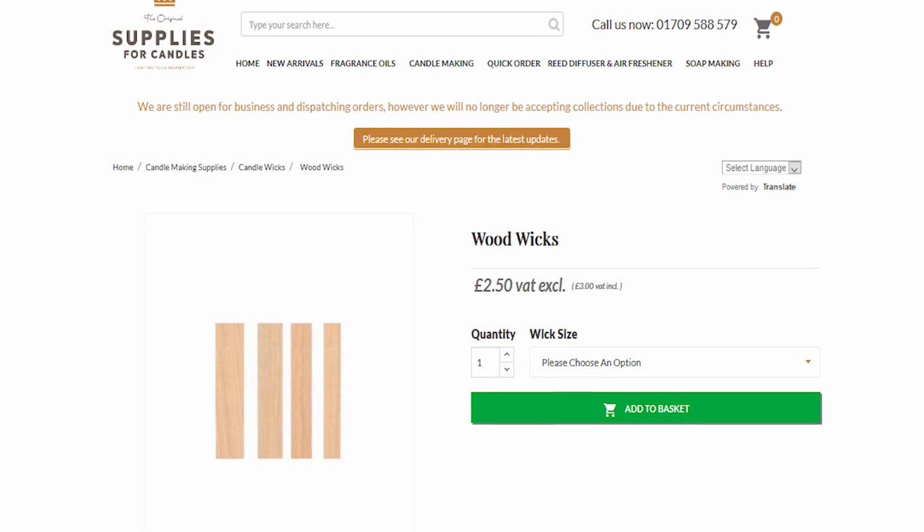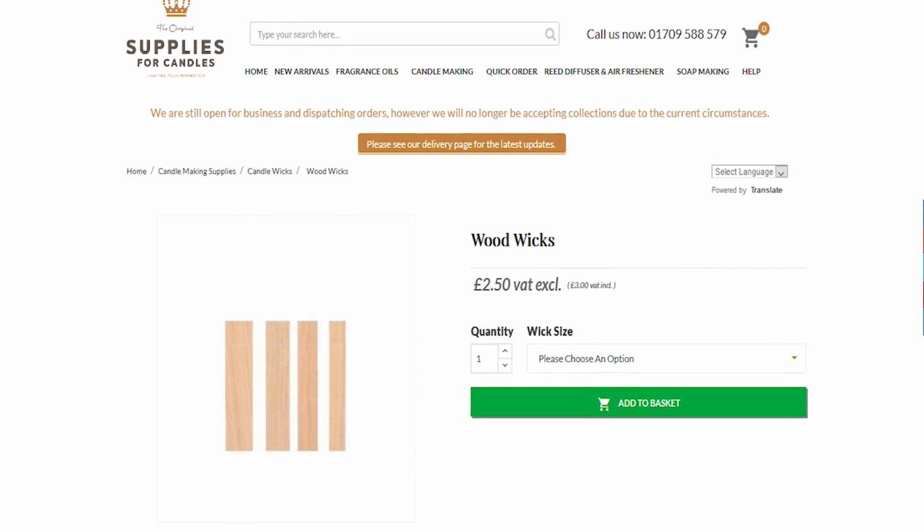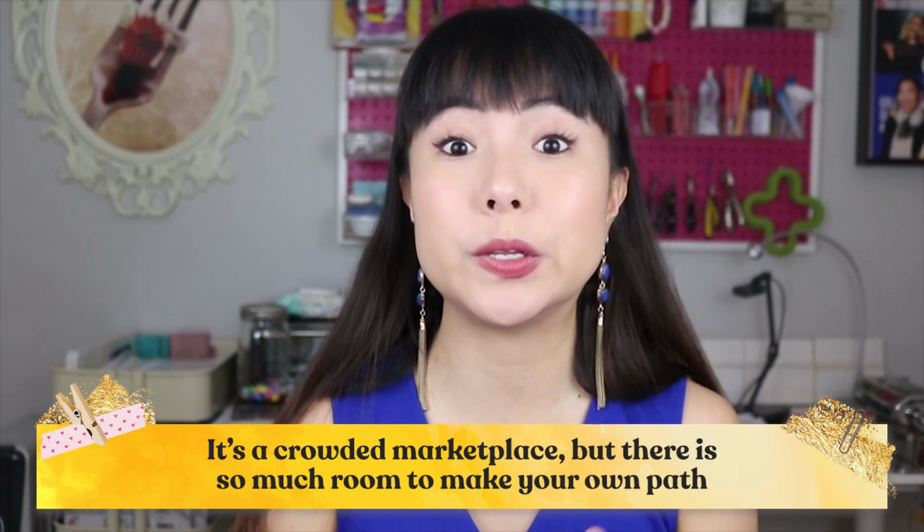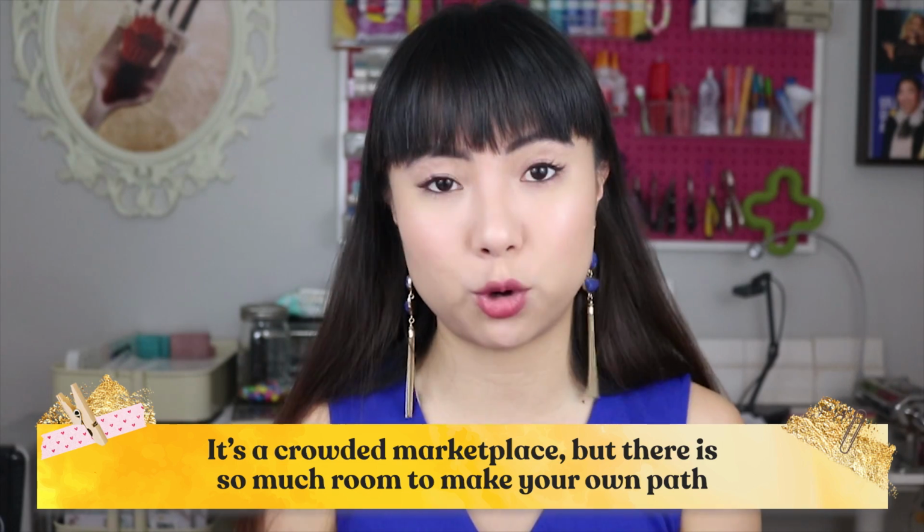What about candles inspired by the customer's zodiac sign? Candles with wicks that make a fireplace crackling sound. Yes, you can make those with wood wicks, FYI. It's a crowded marketplace, but there is so much room to make your own path.